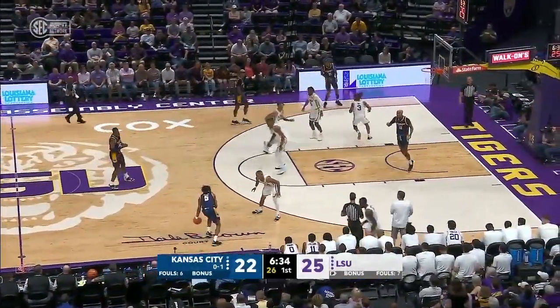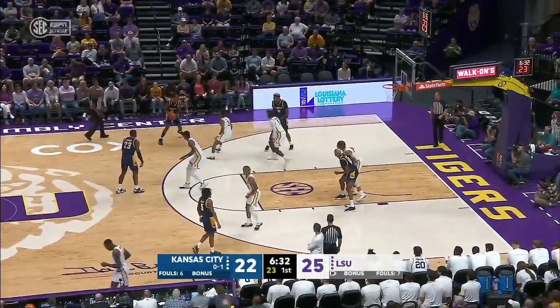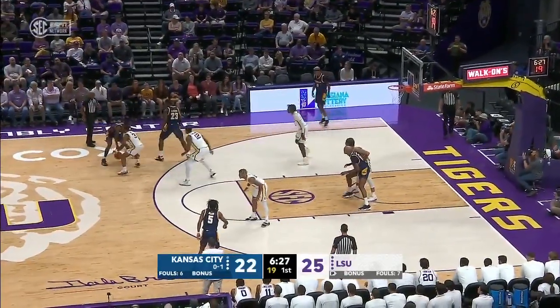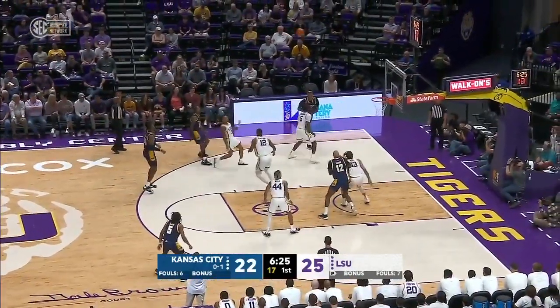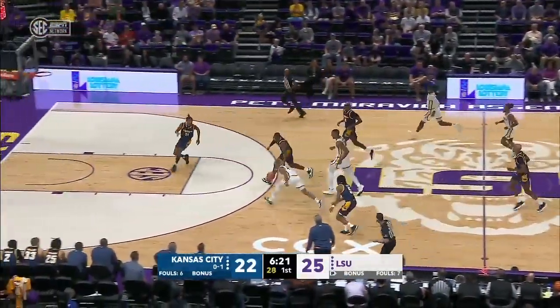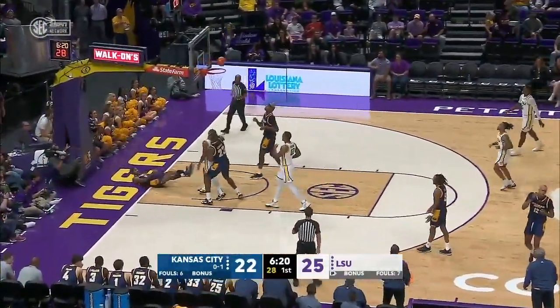Not nearly the amount of passing that we saw earlier in the game by LSU's offense, too. Now it's just one or two passes and an entry, where earlier we saw them moving the ball all over the floor and had that defense working, finding the open jump shot. Mitchell crosses over and lets it fly from distance. It's no good. And a reach-in foul is called.